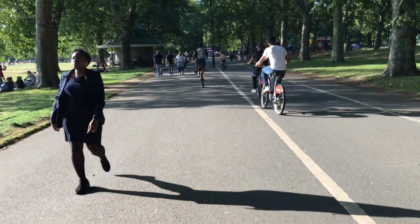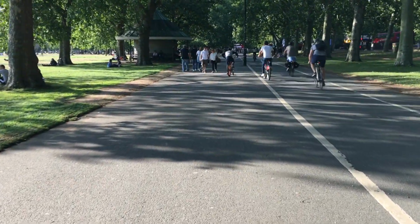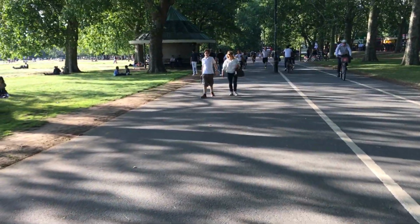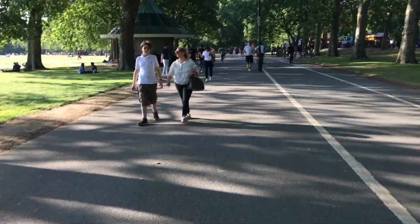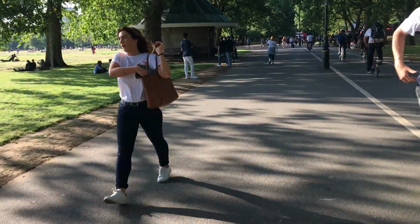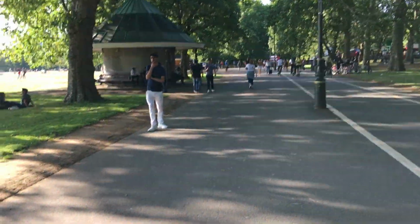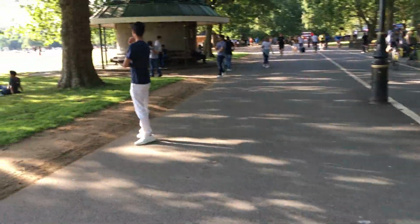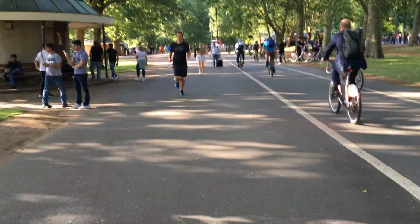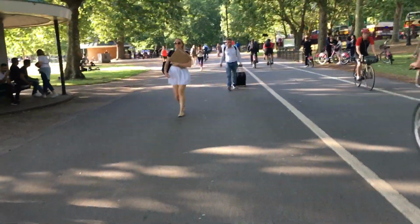So what we can do actually is just come off a bit to the side, because if you go straight on, you come out of Hyde Park, you've reached the top. But just here on the right, you can take a little detour just to show you what it's like, so you get an idea of what it looks like from the outside.